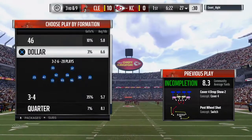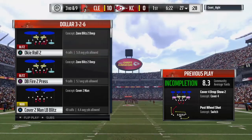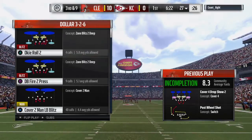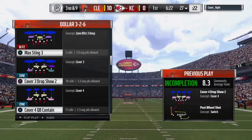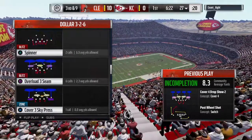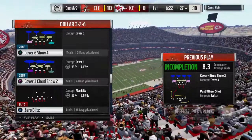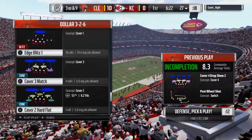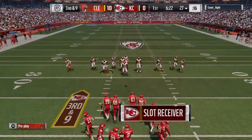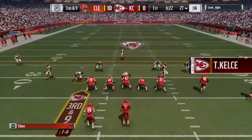Joe Haden is a complete cornerback. He tackles, he covers, and does everything with incredible speed. And you would have to think an obvious passing situation here on 3rd and 9.